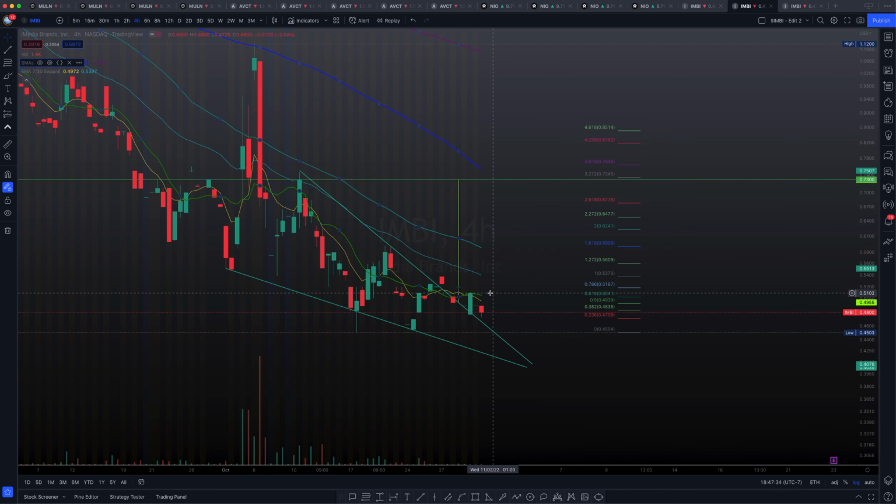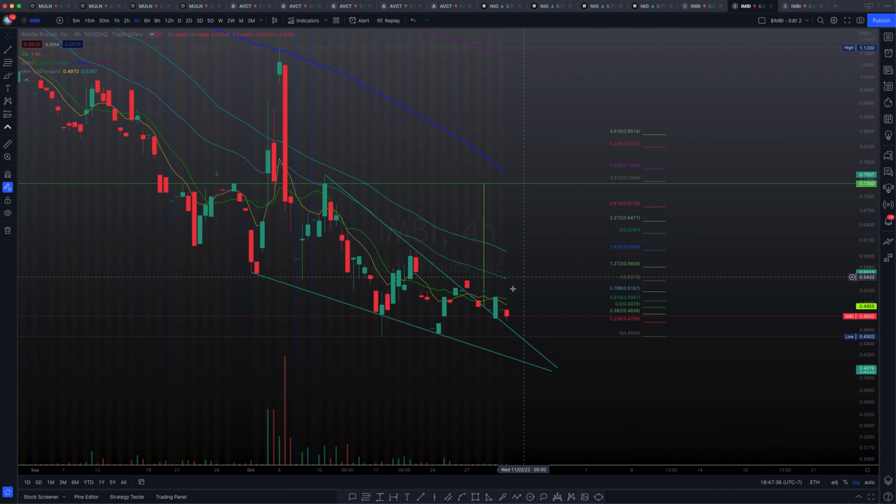So I am still bullish on IMBI, but tomorrow's session could present some downside action for possibly the entirety of the session, so that we can test this triangle's newly converted resistance into support before a continuation to the upside, you guys. We do have a couple stops on the way up.